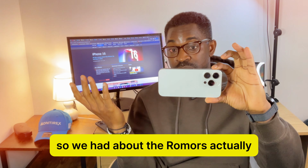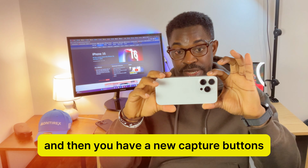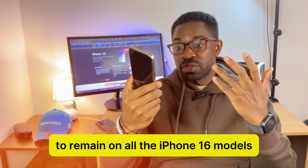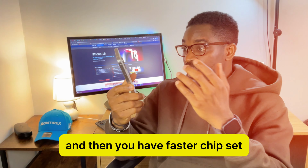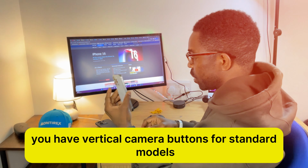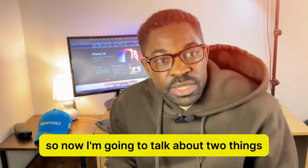So we heard about the rumors actually. And then you have new capture buttons, and the action button still remains on all the iPhone 16 models. And then you have a faster chipset, vertical camera buttons for standard models, and Wi-Fi 7. So now I'm going to talk about two things.